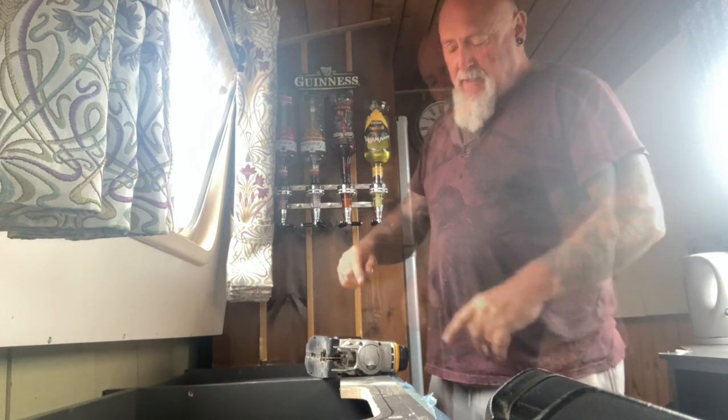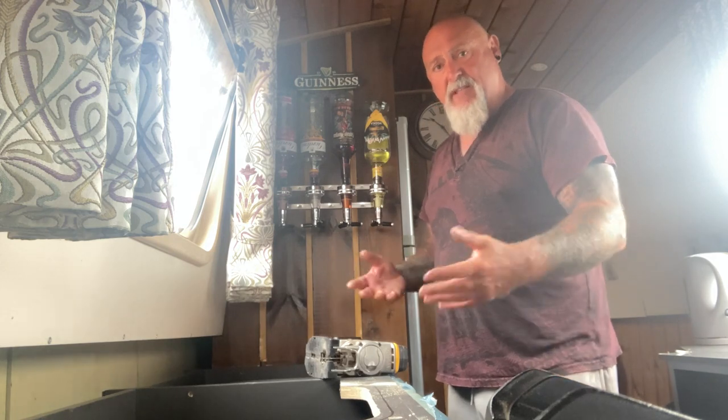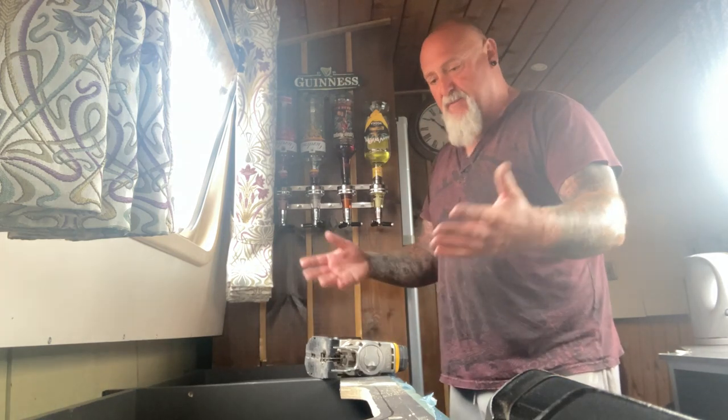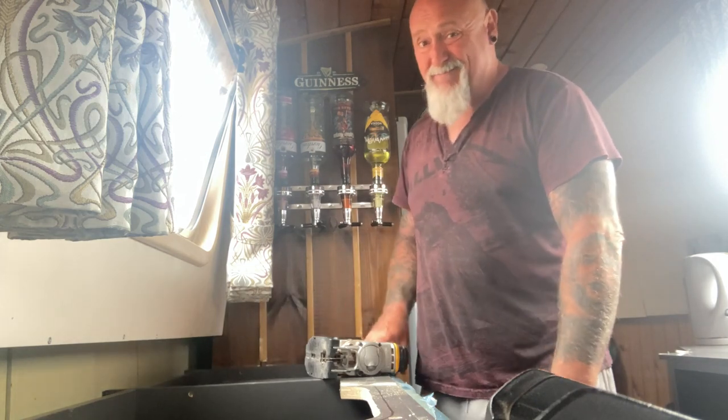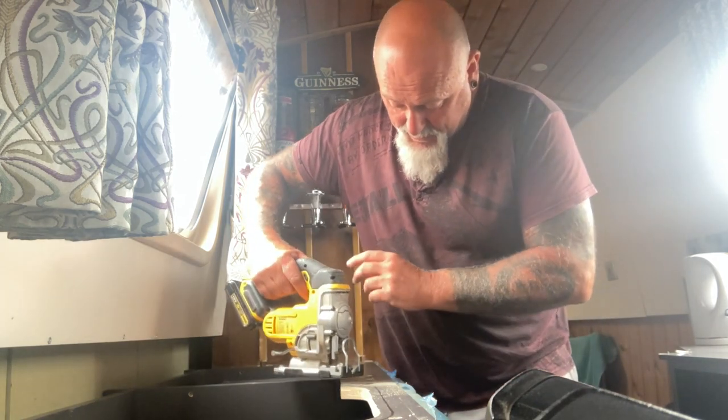So, of course, one of the things is, because we're living here now, all the cupboards are full of stuff. So, jigsaws and multi-tools and cutting wood. Makes a hell of a mess.